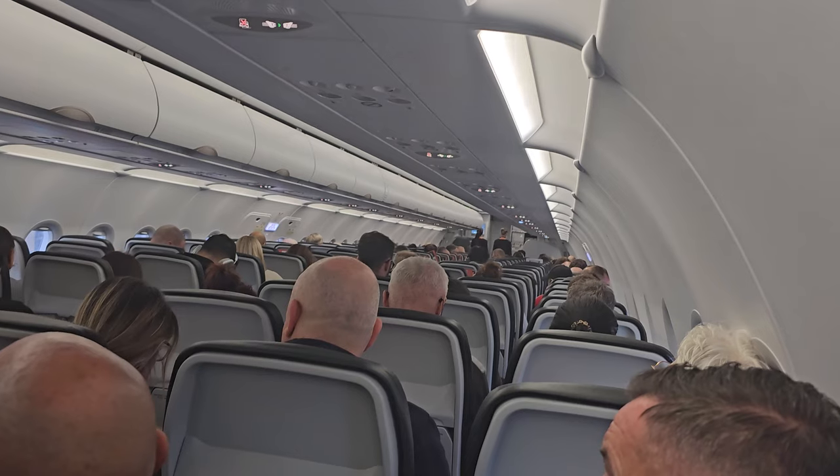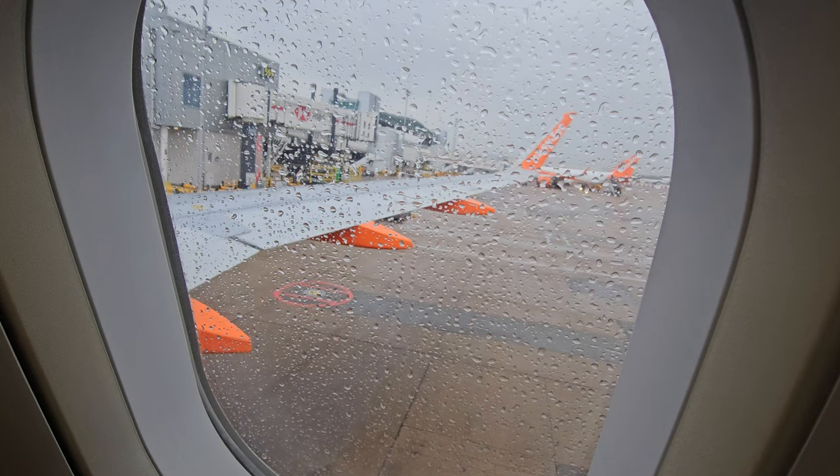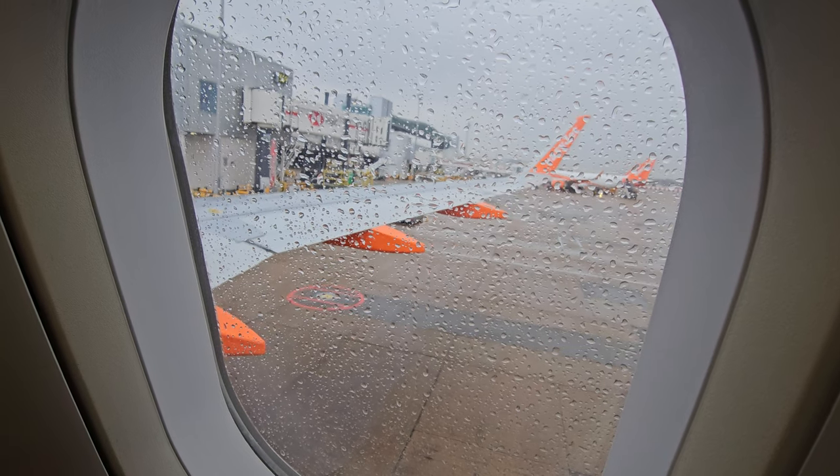Busy aeroplane. And here we go, seated in my seat towards the back end of the plane. I do have a window seat, but you can see the weather's not great outside, so I'm not too sure what footage I can pick up, but I'll put some in.